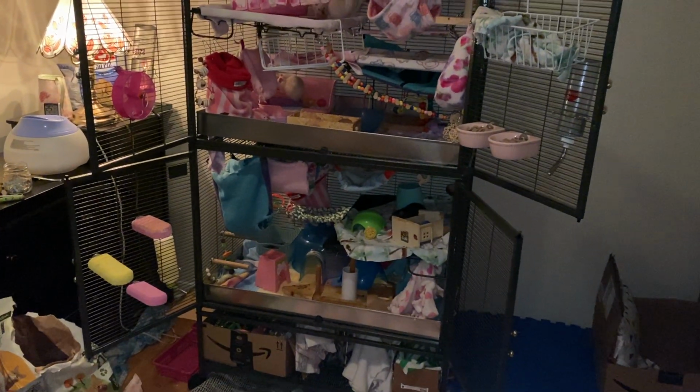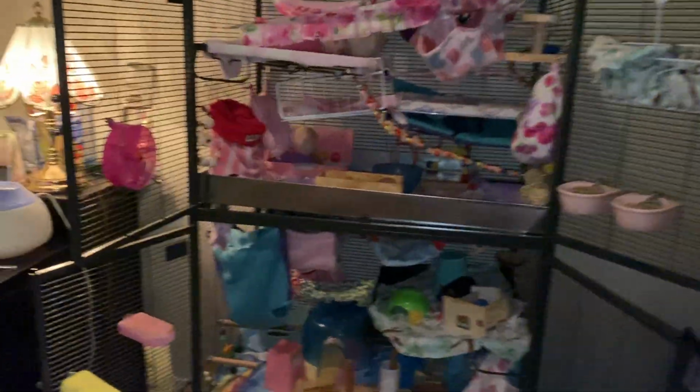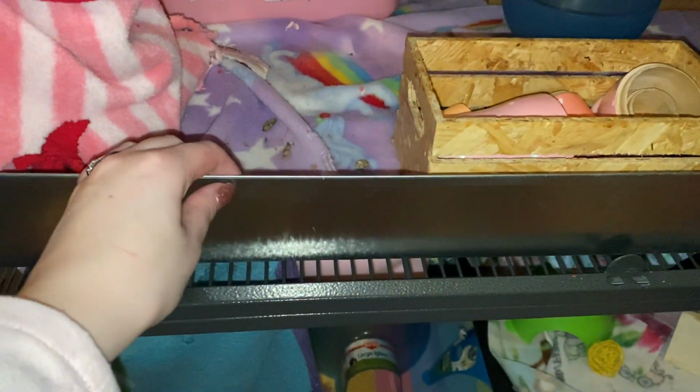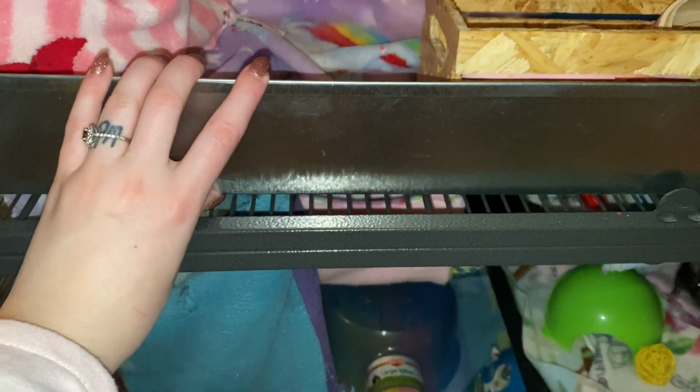Here I am again showing you my cage, and this is my February cage tour. So I'm going to start by showing you my most exciting thing. It's this Bass Equipment metal pan. I got it in the 3 inches.